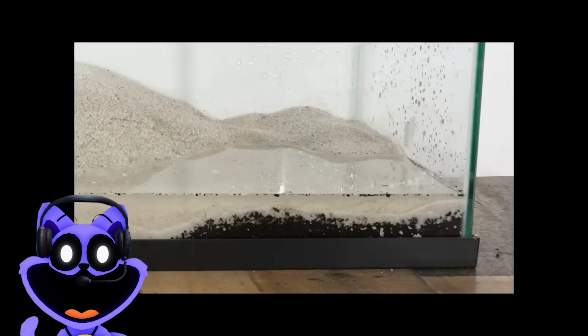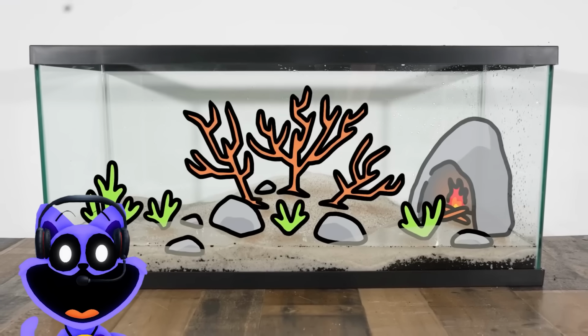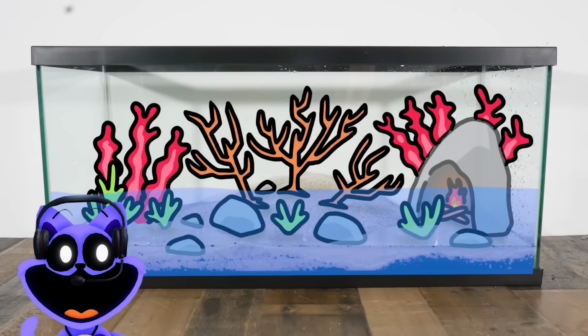Oh, okay, that looks cool. This mound here in the middle will be where I build all the decorations. A mountain. And I'll even be putting in some red plants, and then finally filling it all up with water.